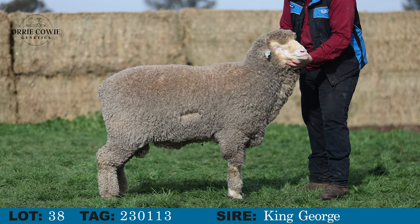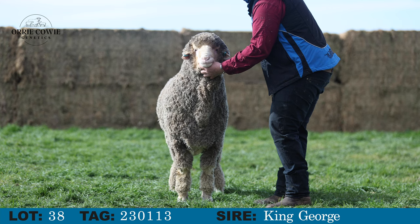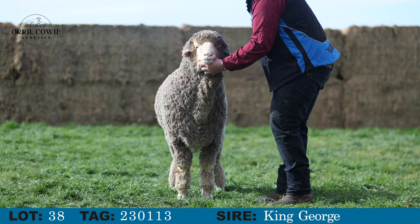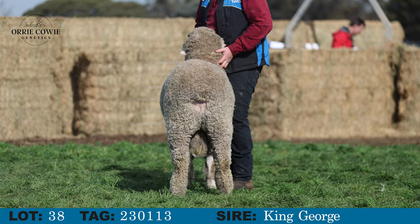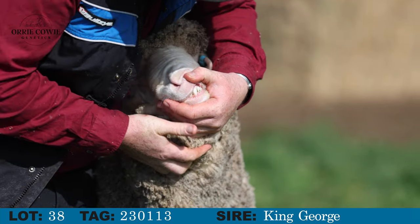The only ram for Orrie Cowie is a King George son. He is 15 months old. His tag is 0113. He is 21 micron, another really good ram, plenty of wool cut, really good wool, good barrel about him. Got really good secondary figures in his wool tests.